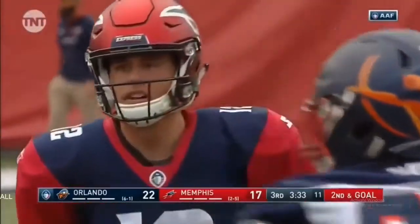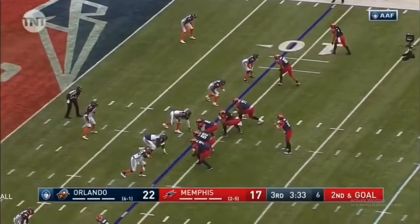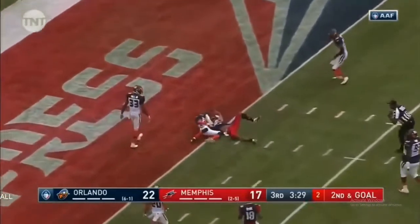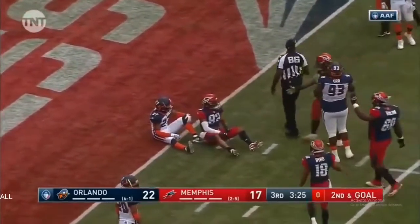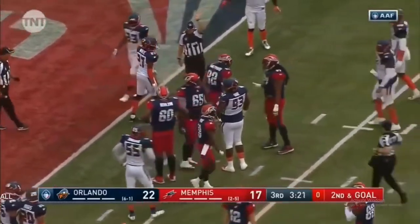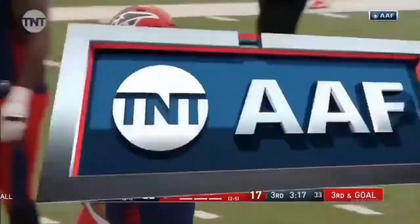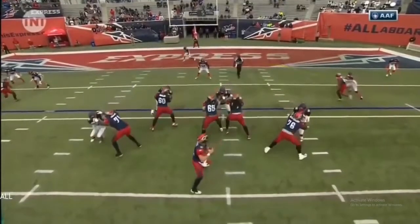Let's go, let's go. Set. Red 80. Red 80, set. Threads the needle. Looked like he held on until he went to the ground. The ruling on the field is a catch and down by contact. Third down. That catch by Shepard puts the ball right at the one-yard line. Tremendous effort. Yeah, this is about as tight a window as you're going to ever throw into.